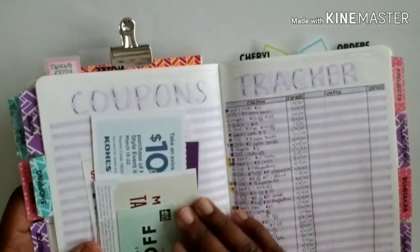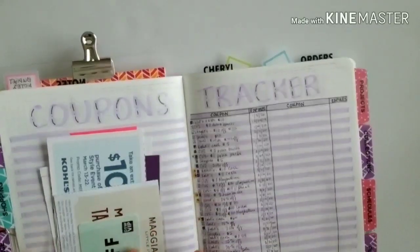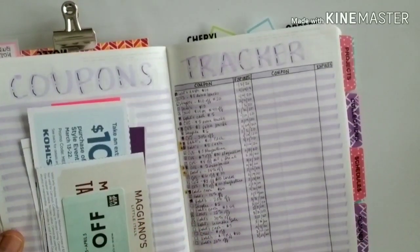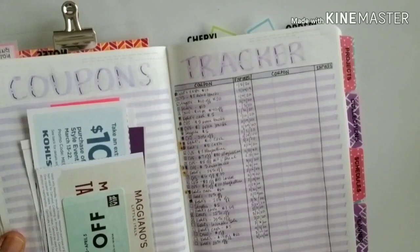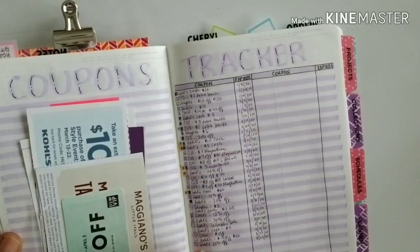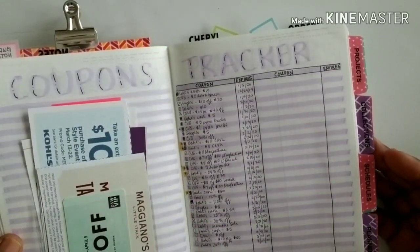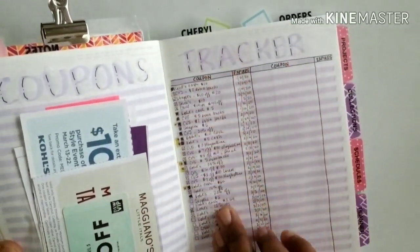Then I have my coupon tracker. And here I have a Target Dollar Spot pocket that I keep my coupons in. When I get ready to go to the store, if I'm going to use a coupon, I take the coupon out of here and put it into my cash envelope wallet, which I'll do a flip through of one day. I've got that written in my notes as a video idea. But I keep the coupons in here till I get ready to use them, and then I put them in my cash envelope wallet. But the tracker just says, what's the coupon?